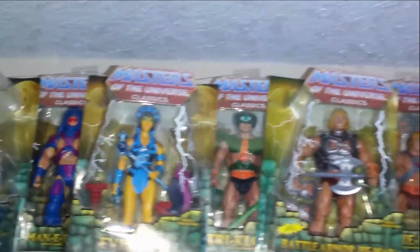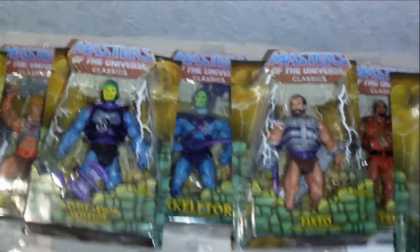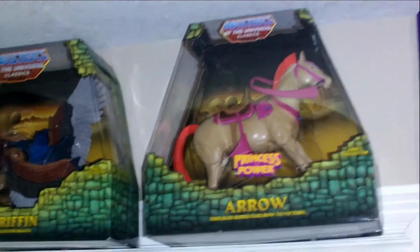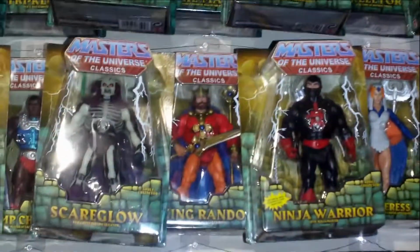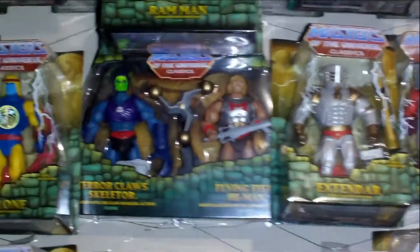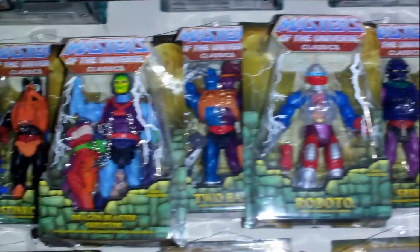And what the line is, every single character from mini comics to cartoons to coloring books, any sort of media that was He-Man involved, they made the character. They made him with a better paint job, with more accessories and more articulation with today's technology. So these really are the best He-Man figures that they've ever made. And because they were able to draw the collector in, the line is very successful. So there's a lot of these. So be expected to see quite a few of these here.